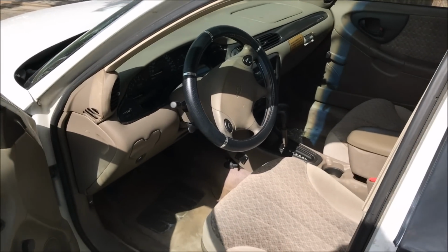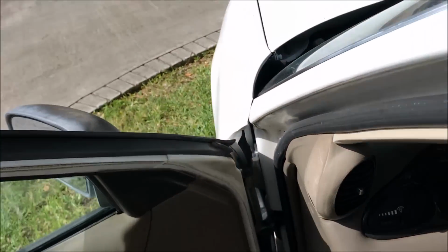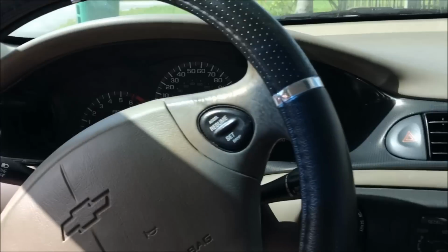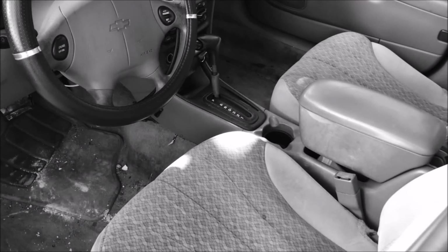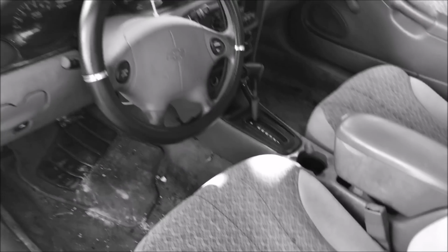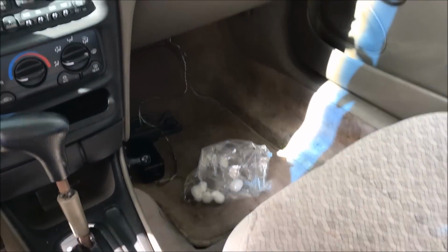And you can see I also detailed the inside. There's a little bit of dirt on the carpet for me, but this was pretty nasty in here before, if you recall. And now it's nice and clean, with the exception of some of my trash in here.